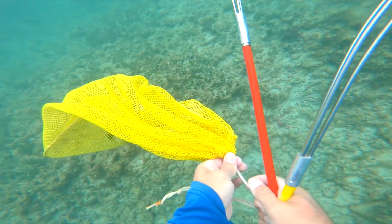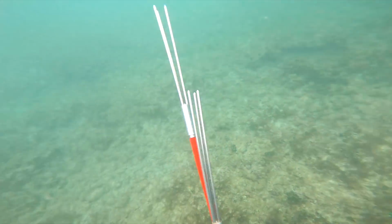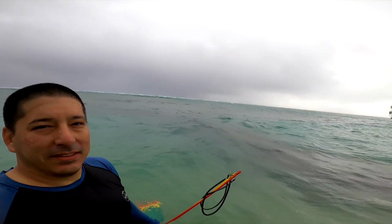So it's perfect. One more for Damien, one more for the bag, and we're gonna call it a day already. That's more than enough fish and more than enough taco for everyone. I got the cameras out there. Go ahead.